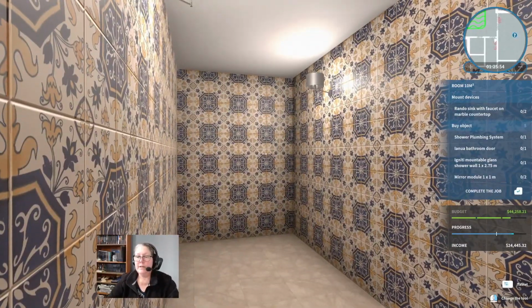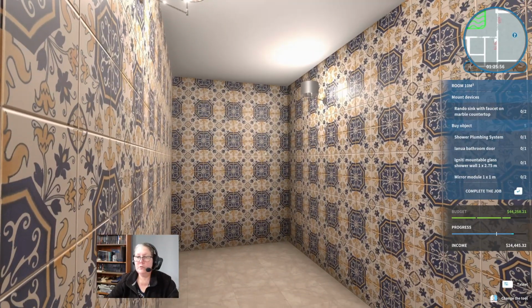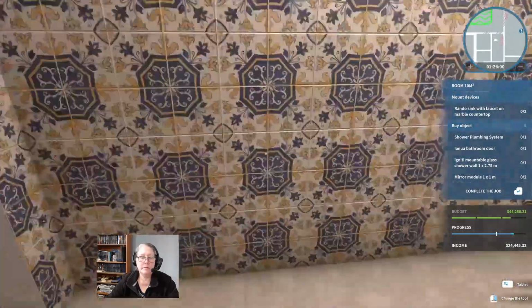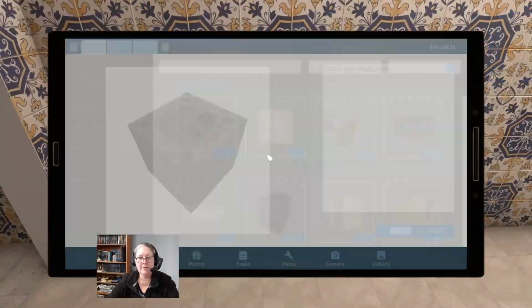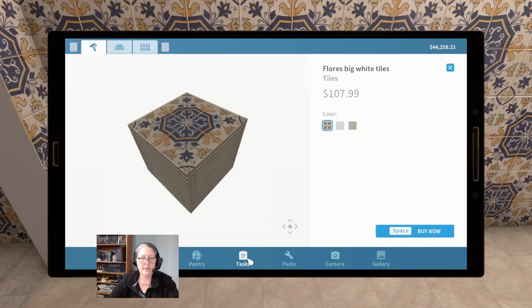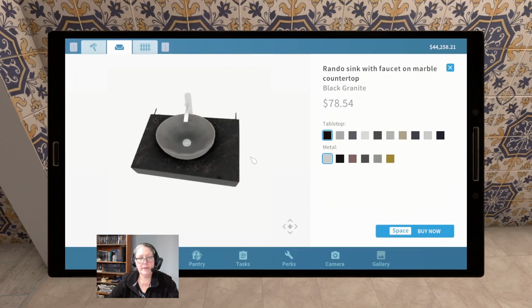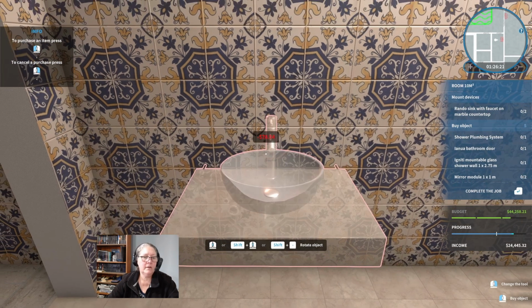All right, rando sink with faucet on a marble countertop. Oh, really? You want it that close to the door? That's irritating. Now, the tabletop, I don't really want black. Don't really want cream. It's too pale. Grey marble, too noisy. Actually, we do want that because it's nice and plain. Just leave that as that.